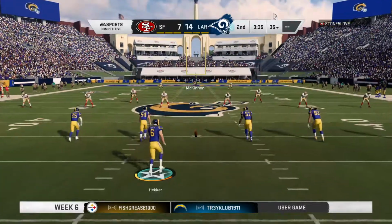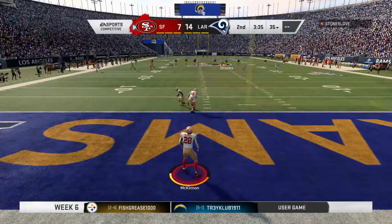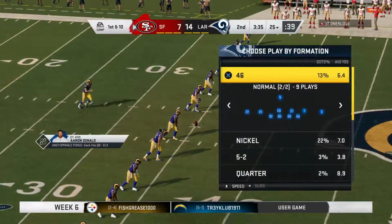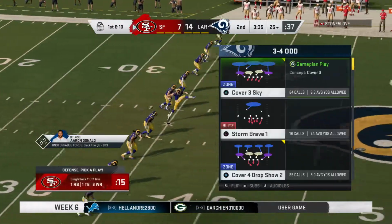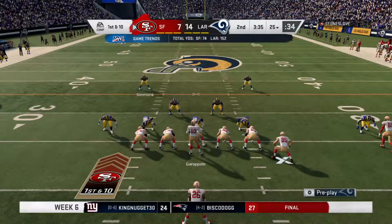Set now to kick this one away, and off it goes. And they will not get a chance to return this one as it's through the end zone for a touchback. The offense now at the line, ready for their next drive.